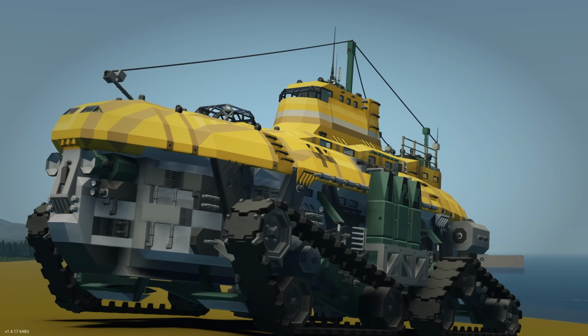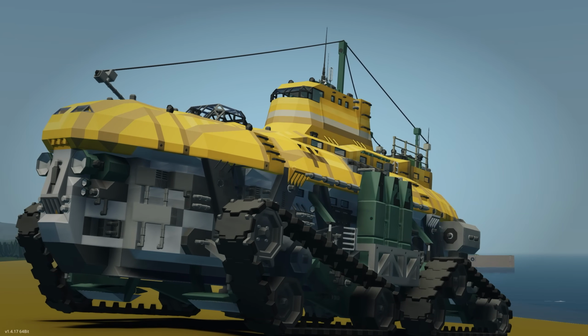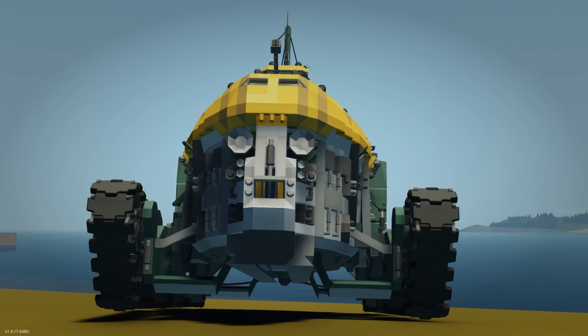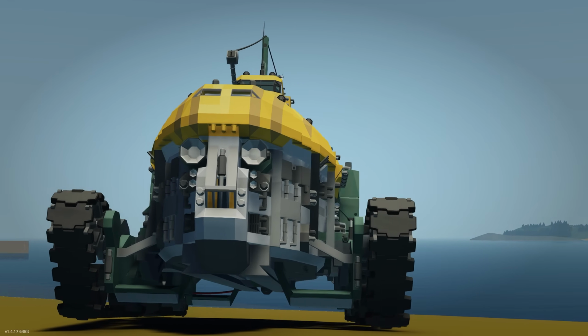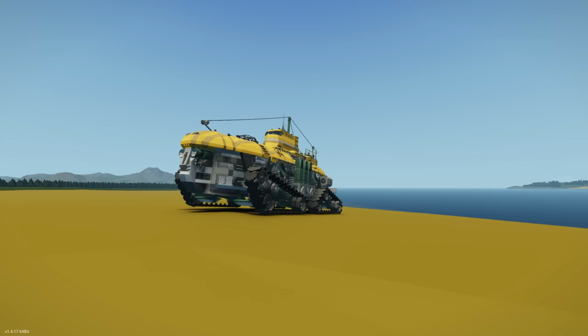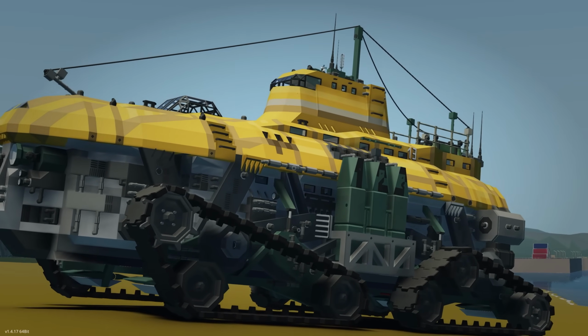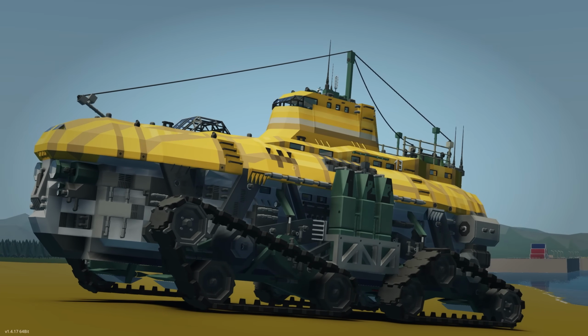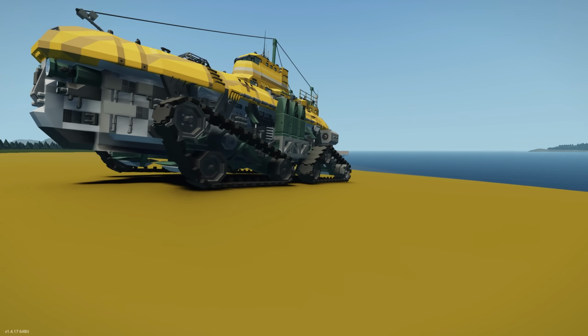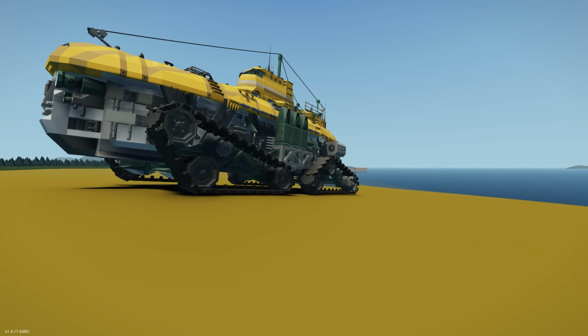And spawning in the creation, wow. This is impressive. I don't think I've ever seen something like this in Stormworks. Wow. That is really cool. I mean, it looks absolutely beautiful. Very different, very unique. So it looks like we've got 4 sets of tracks, 2 on the other side.